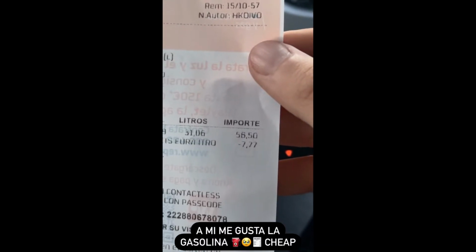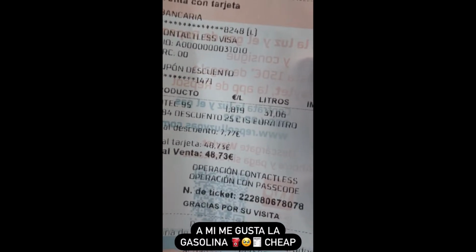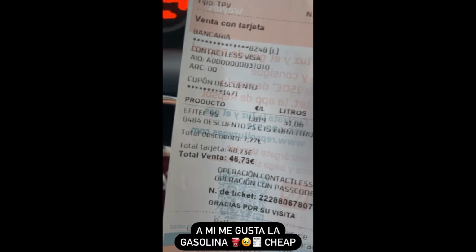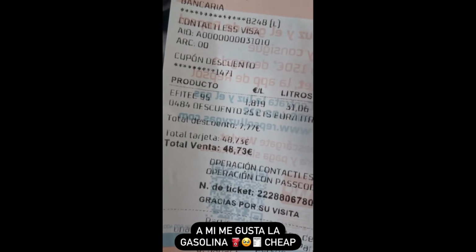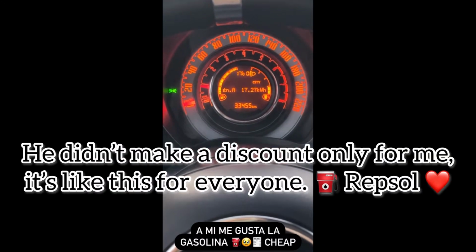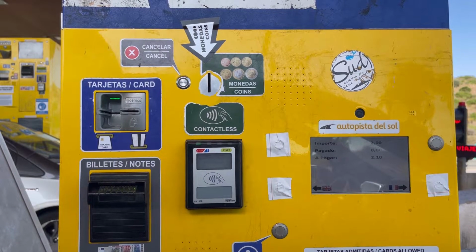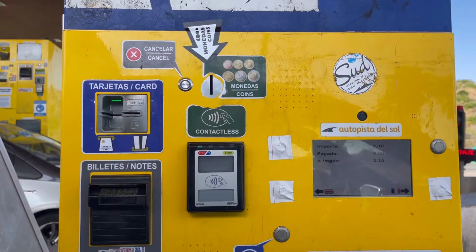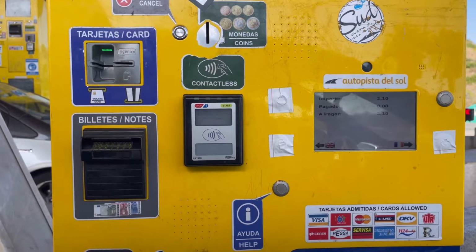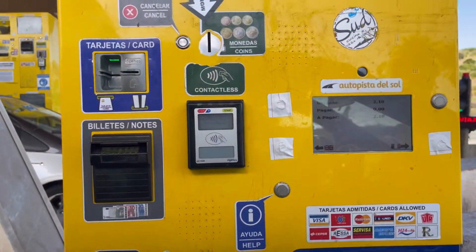It was supposed to be 56.50 euros, but I just paid 48. Somehow he made a discount of 7 euros and 77 cents. So yeah, 48 euros for a full tank. I love you, Spain. Yeah, that's great. Let's start. All right, guys, as you can see, also in Spain, they accept coins, Apple Pay, cards, and notes as well. So it's really, really updated. That's great.